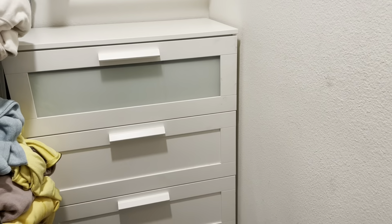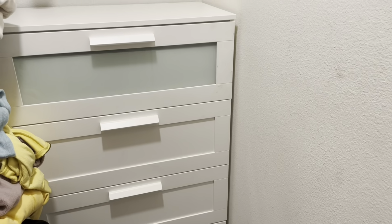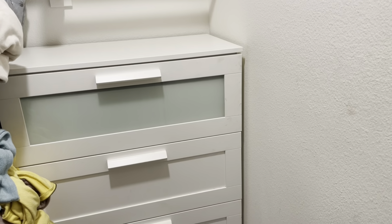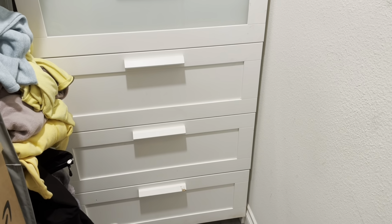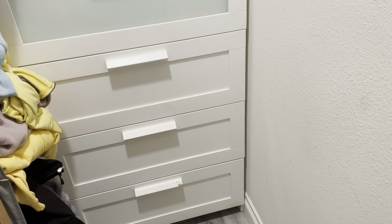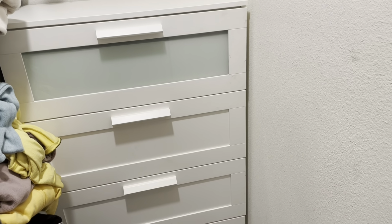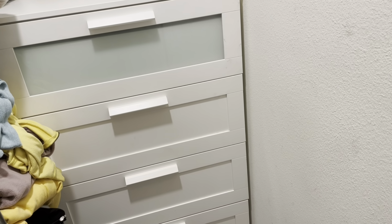Next thing on the list is getting my dresser out of my office closet and into my actual closet. So we're going to do it drawer by drawer and then move the actual dresser. Because everything's staying organized the same exact way, I just want to move it over there. Because I hate having to go into three different spaces to get all my clothes. It just doesn't make sense.